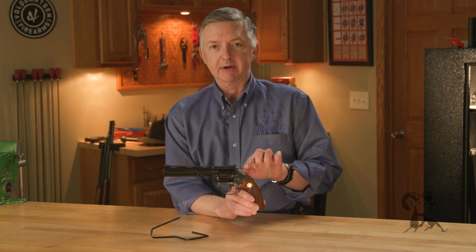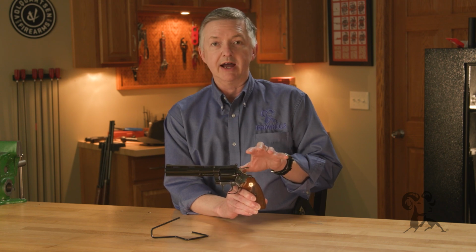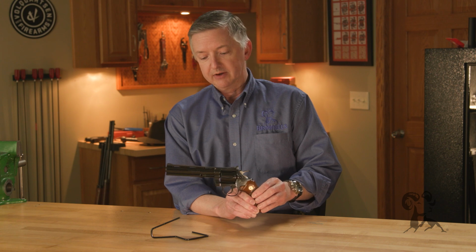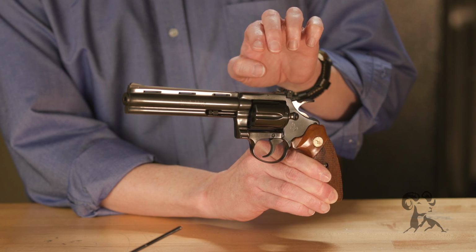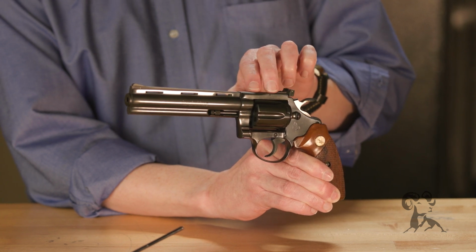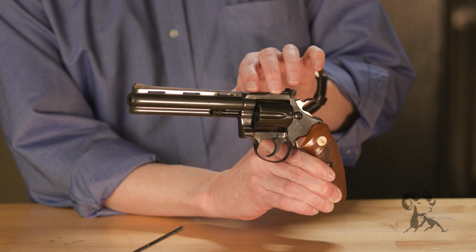Now, the Diamondback is based on the D frame, the Detective Special, while the Python is on the I frame. It's quite a bit larger frame. But the Diamondback, unlike the Python, was chambered in .38 Special and .22 long rifle. You could get it in a 2.5-inch barrel, a 4-inch, and a 6-inch.